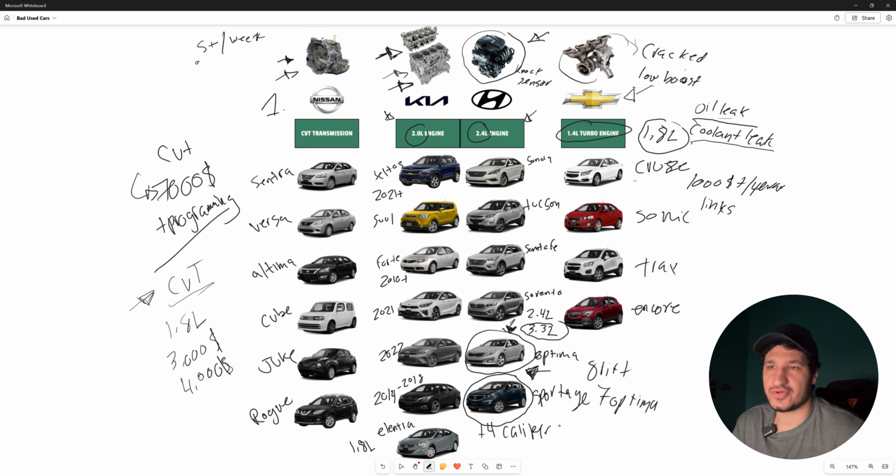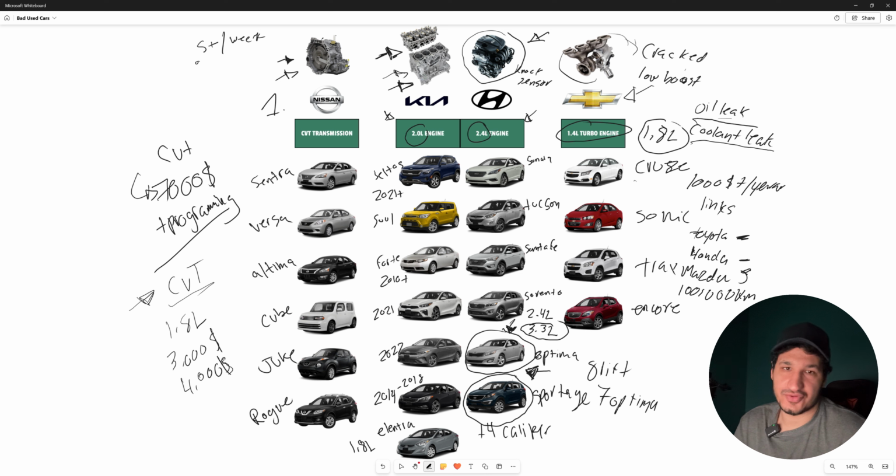If you could avoid all these and just get a Toyota at a similar price, or even a Honda, or even a Mazda, then you won't run into any of these issues. Because even before 100,000 kilometers, these require so much work compared to a Mazda, Honda, or even Toyota. So save your money, or put in an extra $1,000 or $2,000 or even $3,000 and get yourself a better Toyota, Honda, or even Mazda, so you won't have to run into any of these repairs.